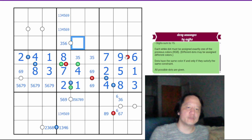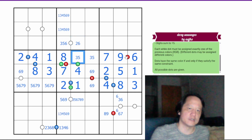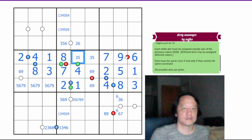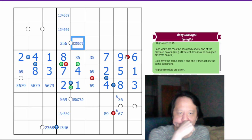So 3 could be here with 2. It cannot be here with 4 because of 4 in the column. 3 could be here with 6. 3 doesn't add up to 15 with another digit. 5 could be here with 6. Cannot be 4 because of 4 in the column. 6 could be here with 3 or 9 or 5 or 7. It's a lot of possibilities.